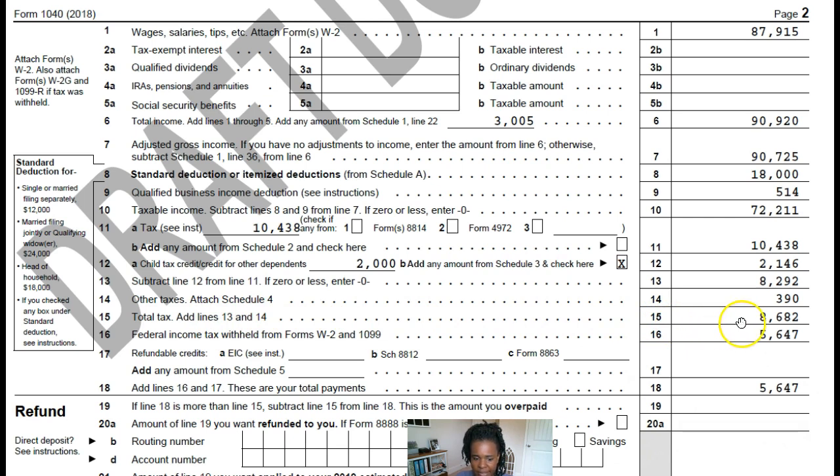Okay, and in this example, you'll see it on line 15, it'll say total tax. And if you see this $8,682, that was the total tax that was due for this person in 2018. Once you find that number, again, you're going to need your pay stub and your tax return. Go and find this number on your tax return where it says total tax on line 15.